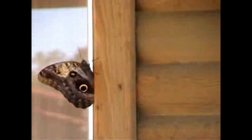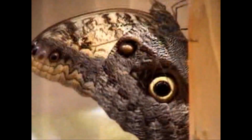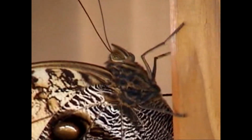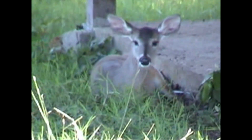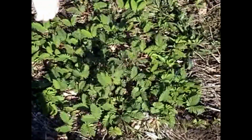Here we are outside our hotel room and we found this beautiful butterfly. Strange looking thing. Like a big eyeball on it, and there's its really weird eyes. Big butterfly. Our hotel has a little zoo, and all outside there's all different kinds of animals. Let's go look at the lion. Okay, we haven't gone to the lions yet.